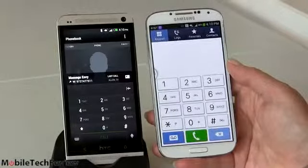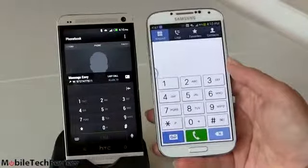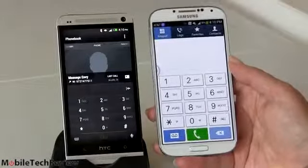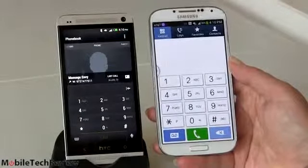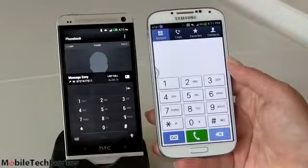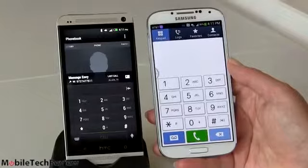Call quality on both of these, really good. Some of the best that we've heard. Incoming and outgoing voice, loud, clear, very nice, easy to understand, good dynamic range there. So pretty much a toss-up for call quality. Both of these are awesome in that respect. And they both play nicely with Bluetooth headsets and car kits in our tests as well.